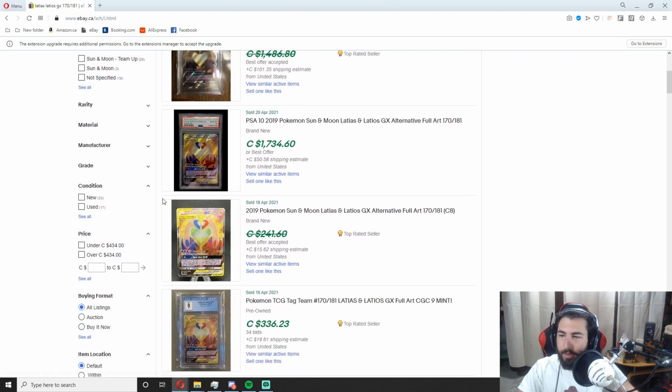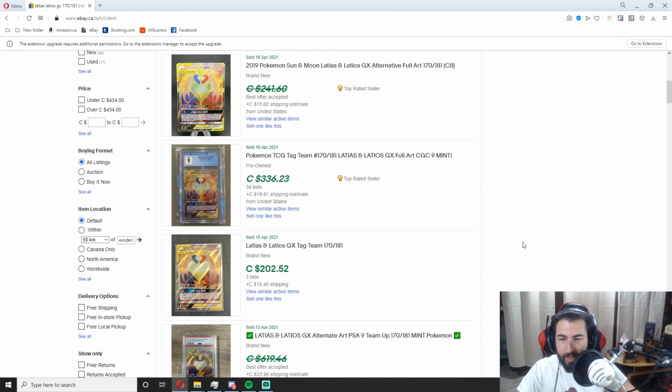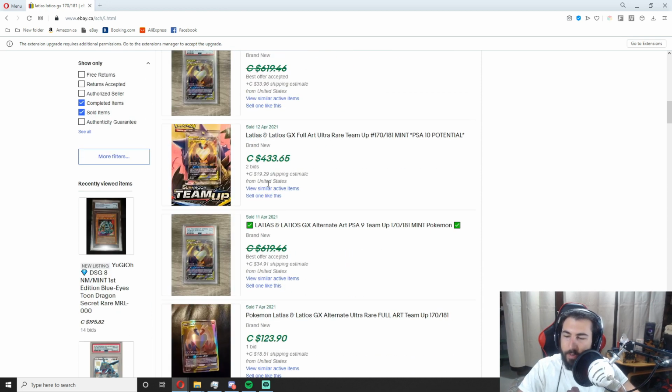This, no. Why? This is the one I lost right here. This is where I think they should be at. If you see a CGC 9 for this price, buy it. Absolute steal, in my opinion. Crack it if you want, resend it to CGC and get subgrades. I don't know why this person didn't get subgrades, but whatever.